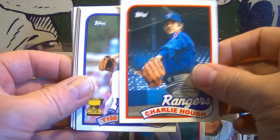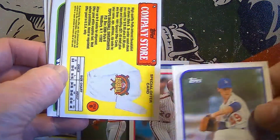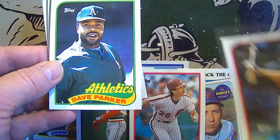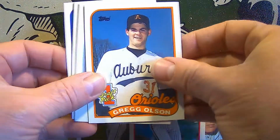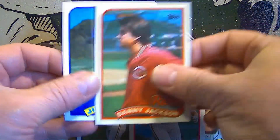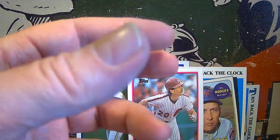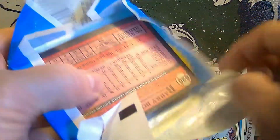Anderson and Charlie Hough. Belcher. Advertising card. Greg Gagne, Dave Parker. Greg Olson. Some Braves leaders. Blocker, Patterson, Jackson, and Presley. There's another White Sox player right there in Ken Patterson. Set him aside. Try to go through these a little more quickly.